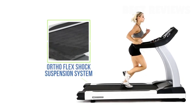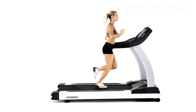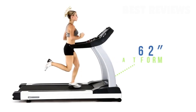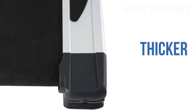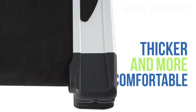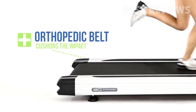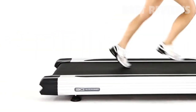With an upgraded commercial ortho flex shock suspension system and an oversized 22-inch by 62-inch running platform, the Elite platform and belt provides an amazing workout experience. 3G Cardio orthopedic treadmill belts are thicker and more comfortable to exercise on than most other top-rated models from competitors. An orthopedic treadmill belt cushions the impact when the foot strikes to reduce shock, giving you a great workout with less wear and tear on your body than with traditional belts.